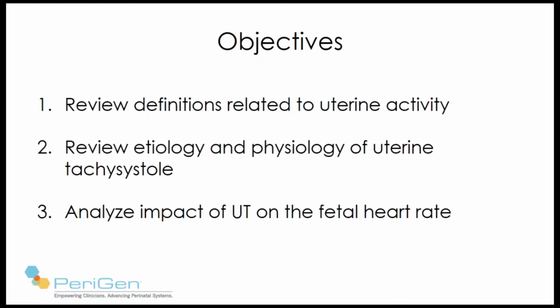Thank you, everybody, for your time today as we discuss and further our understanding of uterine tachysystole and uterine activity. So first, we would like to review our objectives for today's session, and those are to review the definitions related to uterine activity, to review the etiology and physiology of uterine tachysystole, and finally, to analyze the impact of uterine tachysystole on the fetal heart rate.